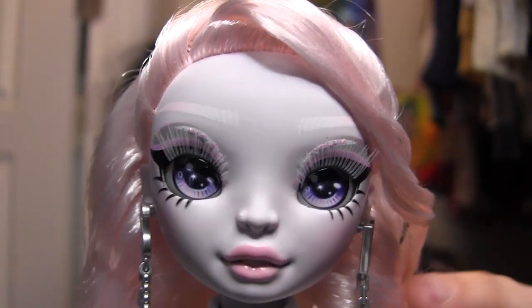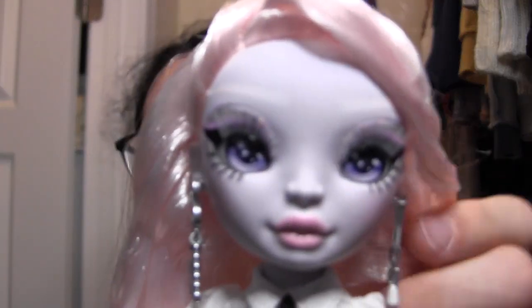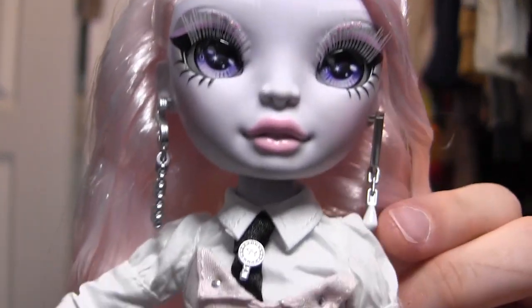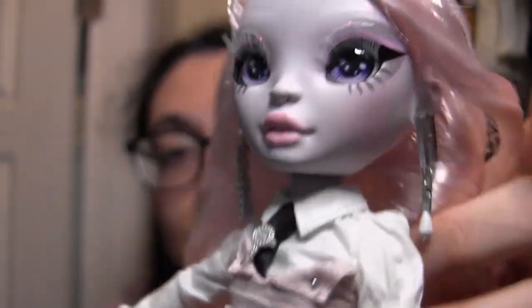She's got purple eyes, white eyelashes. We don't see too much. I think Delilah, Demi, and her are the only ones with the white eyelashes, if I'm not mistaken, but it totally works for her because she's super pale and she has white eyebrows too, so might as well have white eyelashes as well. And then she has a pink lip that has some gloss to it. I could not have picked a better doll myself. Amazon, thank you so much.